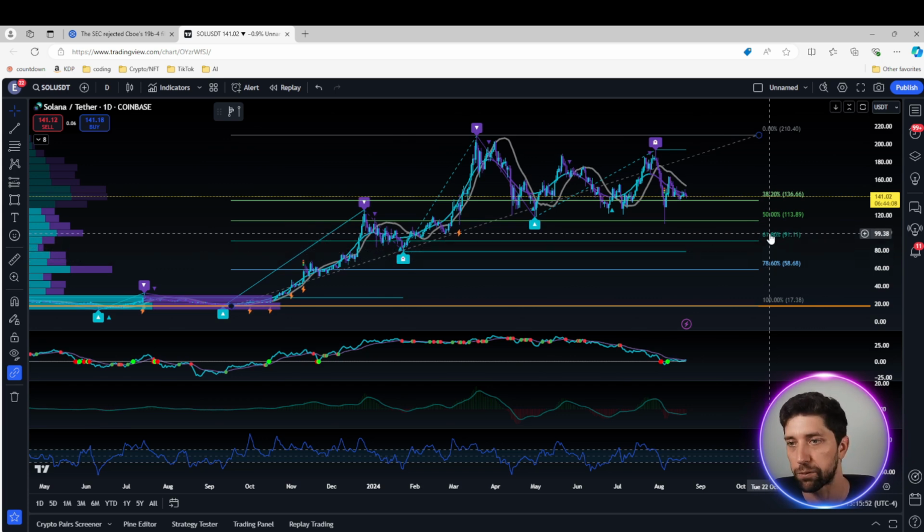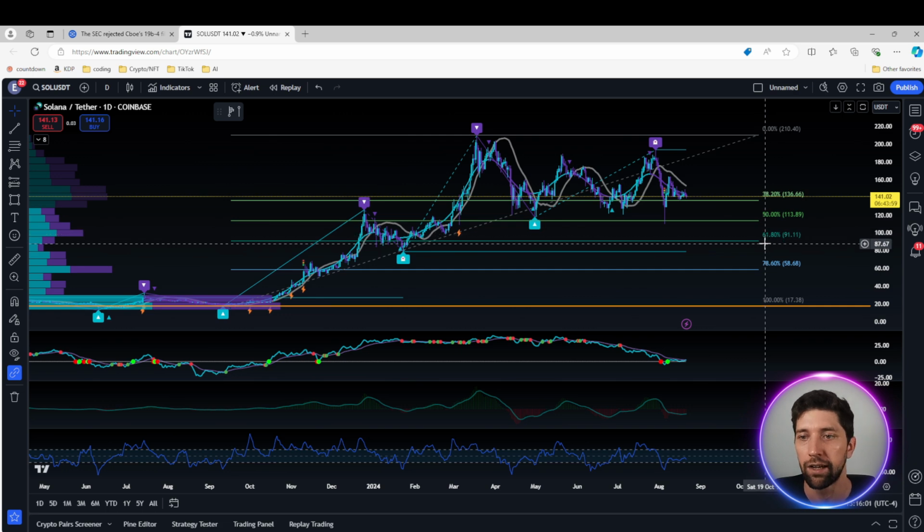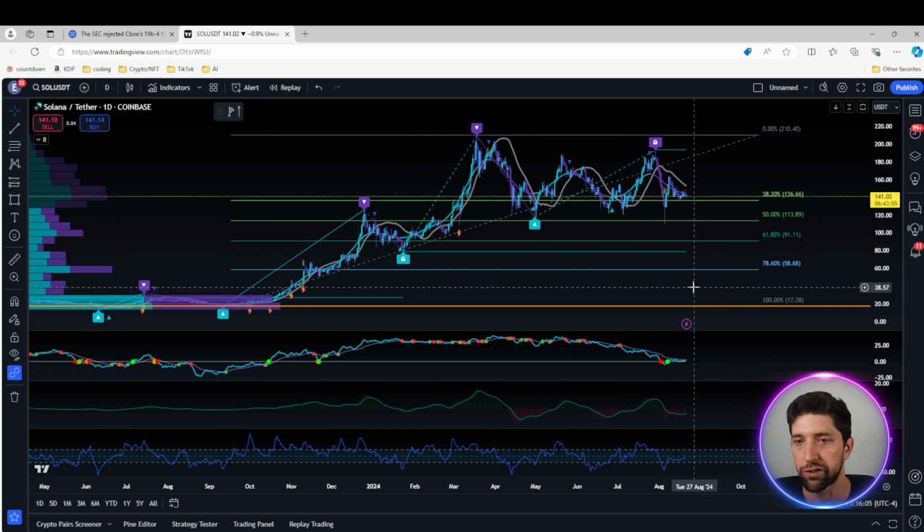I was a little concerned previously that if the ETF was going to get approved, we would even break to, let's say, under 90 or even under 100. But now that we have this overall bearish macro news, I do potentially see price getting down into the $60 and maybe even $50 range for Solana.